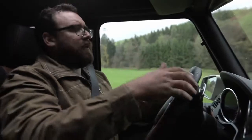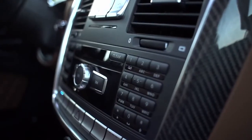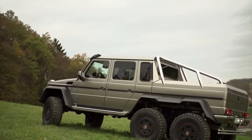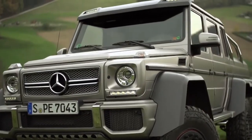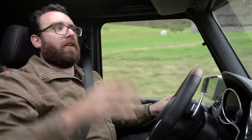And then you start playing and you realize, wait a second, there's no backup camera. And you might laugh at that, except that this is a 19-foot long vehicle that's 7 feet wide and nearly 8 feet tall. Backup camera would be nice. So then you start to notice this stuff up here, and this is very different.